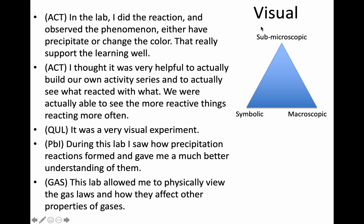This idea of the procedure and what they're doing, we saw that for many of the experimental labs, the traditional wet chemistry labs, this visual component stood out. So here's this for different labs. You see many times the students describing things that they see. They thought the lab was helpful because they could observe the phenomena. They could see things reacting. It was a very visual experiment. It gave them a physical view of something. They're describing in the physical space macroscopic observations that they think are valuable and can take place within the laboratory period.